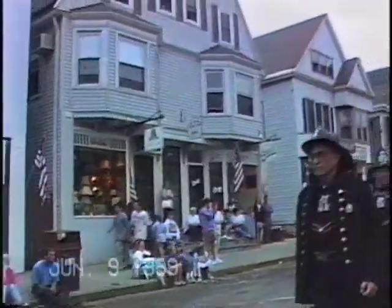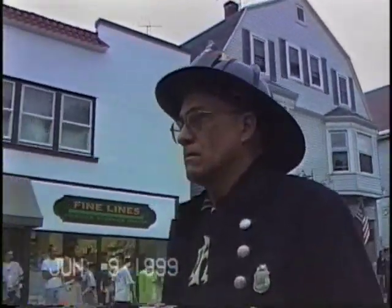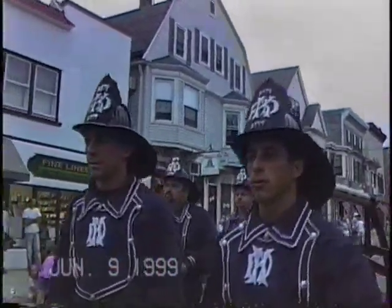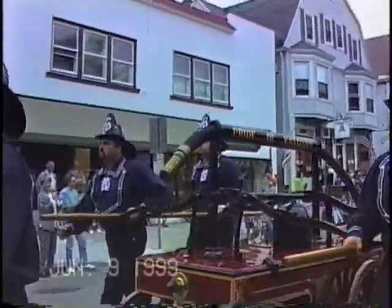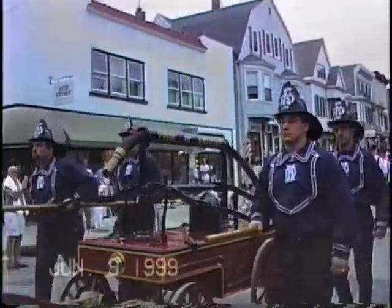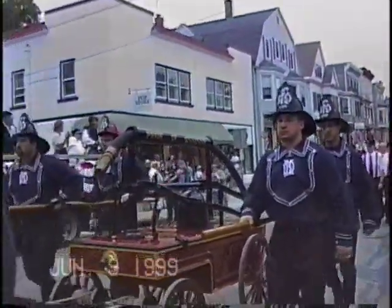Christmas tree. Right behind them is the pride of Katonah, the little monster, the 1874 county hand pumper. The pumper was restored in 1989 and was pulled out of a Phillips engine. And there was research that was a collection at that time.